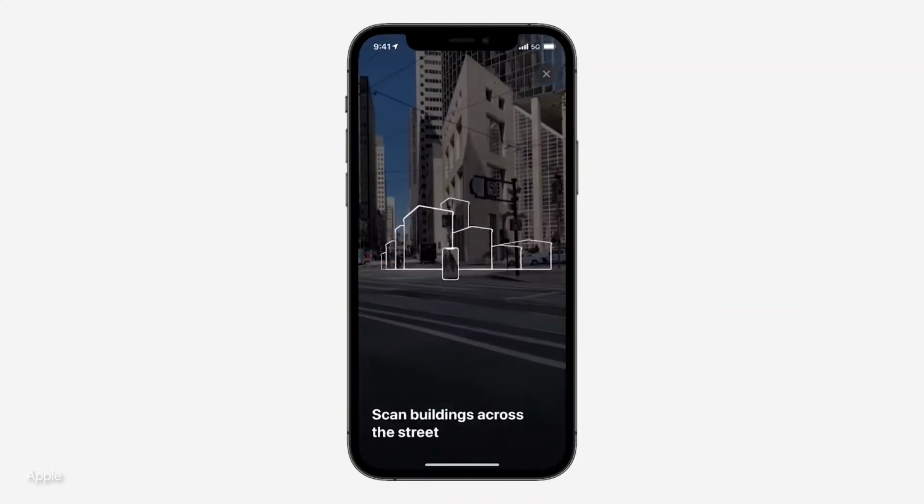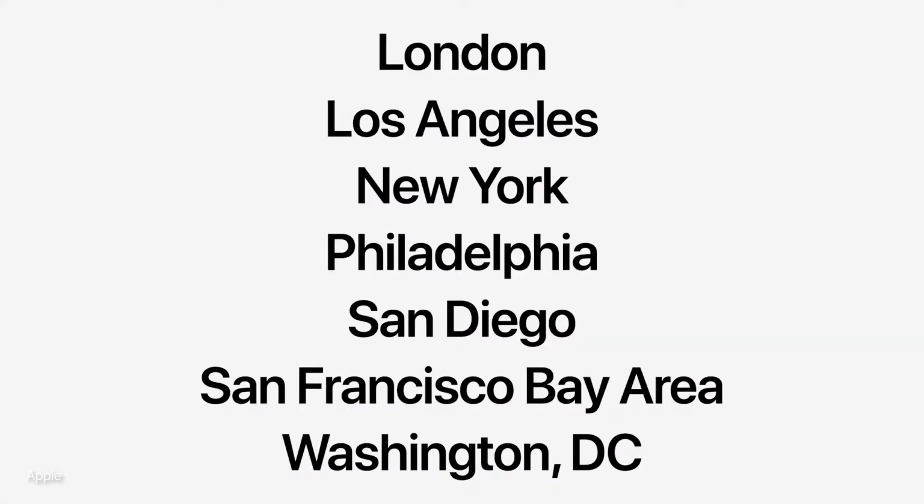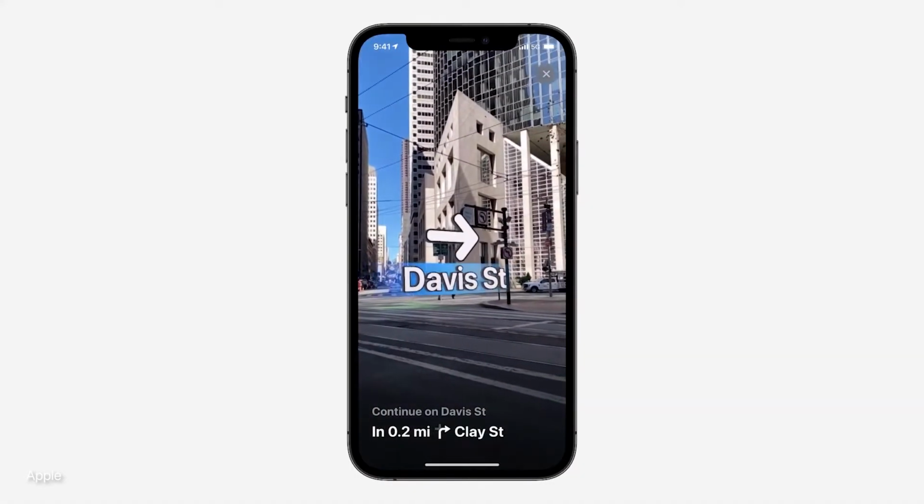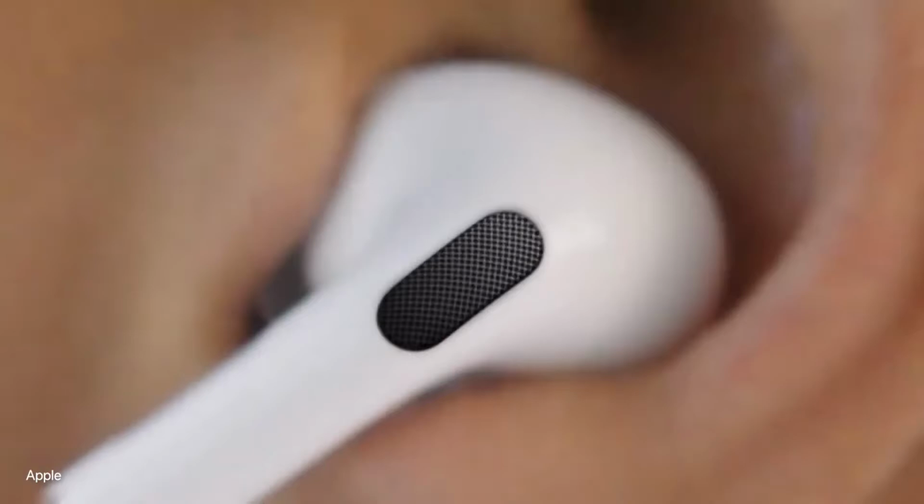Initial 3D experiences will be available in 6 cities to help you orient yourself upon exiting a transit station if you're lost. Apple has scheduled features for the upcoming release of iOS 15 for AirPods.